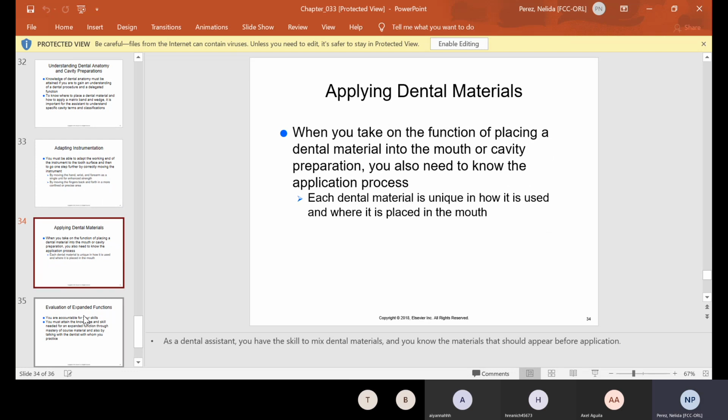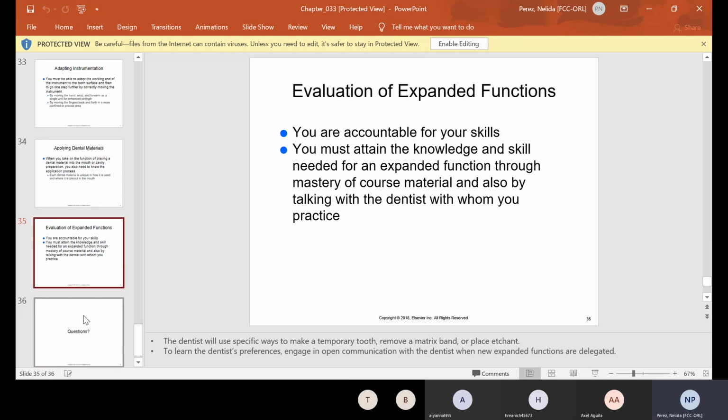Applying dental materials. When you take on the function of placing a dental material into the mouth or a cavity preparation, you also need to know the application process. Each dental material is unique in how it is used and where it's placed in the mouth. Again, we'll be learning that as we learn procedures. When we learn a procedure, you'll know the different dental materials that go along with it. First and foremost, we need to learn the instruments, which is our next chapter.